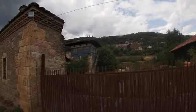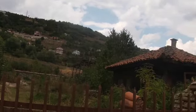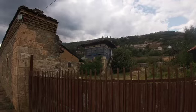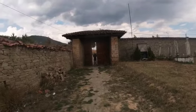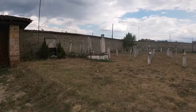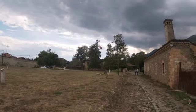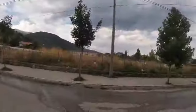And there it is, as you can see. And I can see the Albanian flag over there too. That's a good thing, you know. Can't knock that. But yeah, it's not too much to see here, but it was worth a visit, in my opinion. And here's the cemetery.